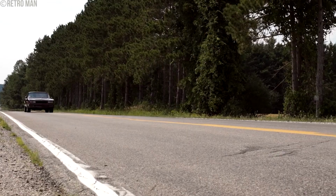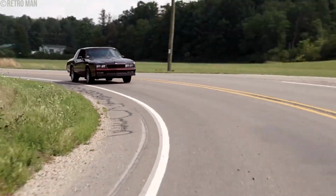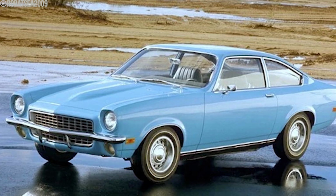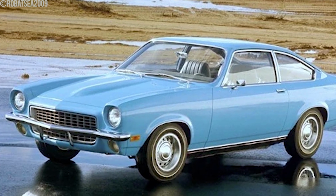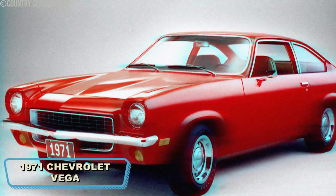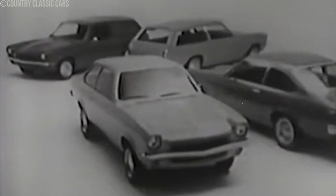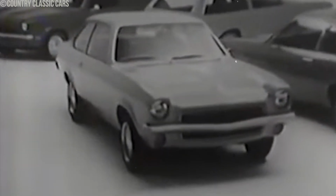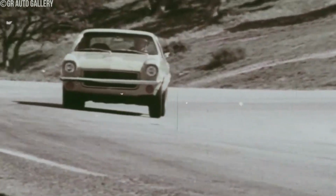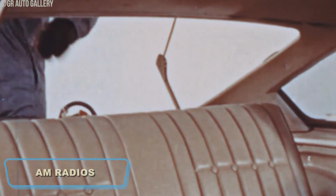As the Monte Carlo SS roars past, leaving echoes of its legacy, did you know that the Vega's faded charm beckons us to ponder its rise and fall? Number 11. The 1971 Chevrolet Vega. The 1971 Chevrolet Vega epitomized the regular sedan scene of the 70s. Reminiscing about this classic vehicle transports one back to an era dominated by vinyl seats and AM radios.